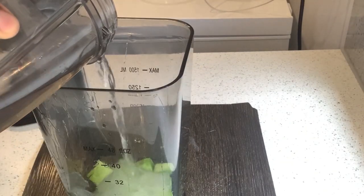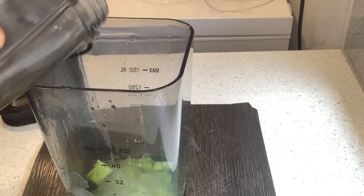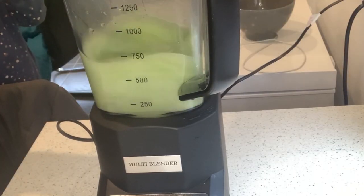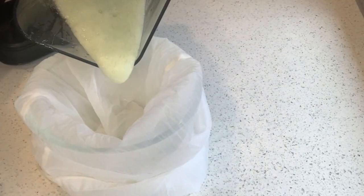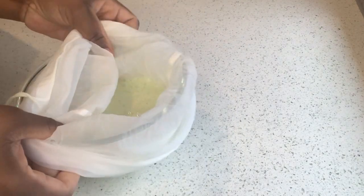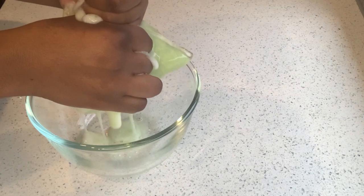So I'm going to add water to my cactus and aloe vera, and I'm going to blend it, guys. It doesn't matter how much water you put in, because the cactus is going to give you a lot of gel. All right guys, so let's strain this baby. I'm going to put this cactus and aloe vera mixture in, and you are going to see the gel that is going to come out of this. I just love the gel.